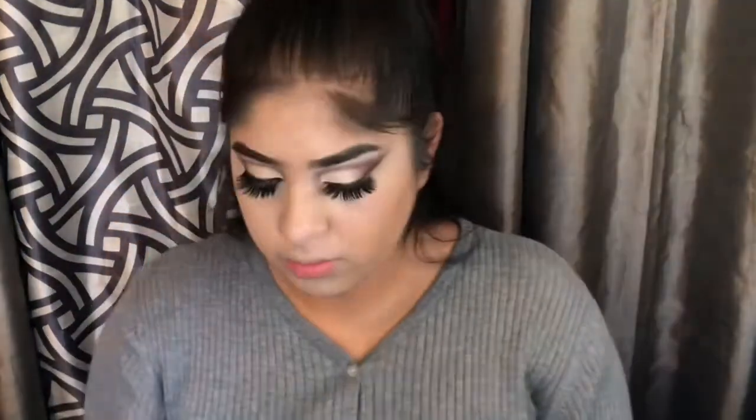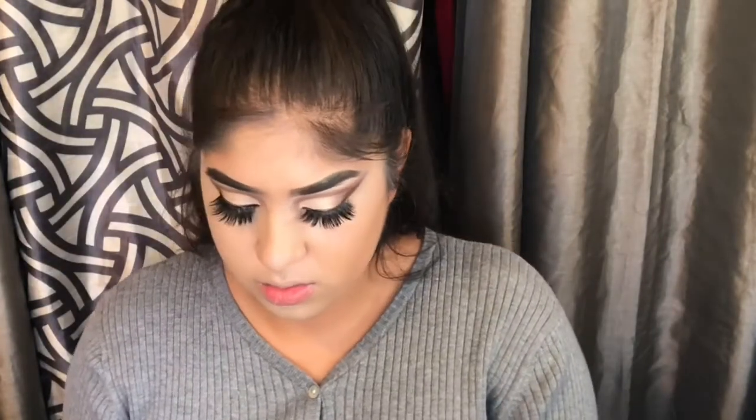For the powder, I'm using the Fit Me powder by Maybelline in shade 25 to set my under eyes and my face. Basically, where I just placed my foundation is where I would place this powder.